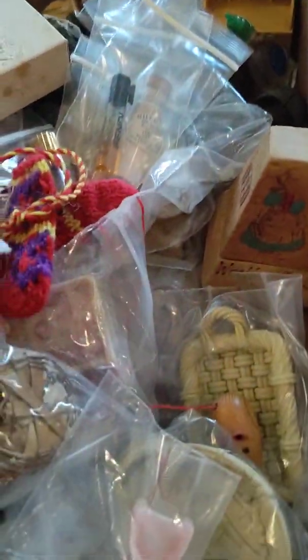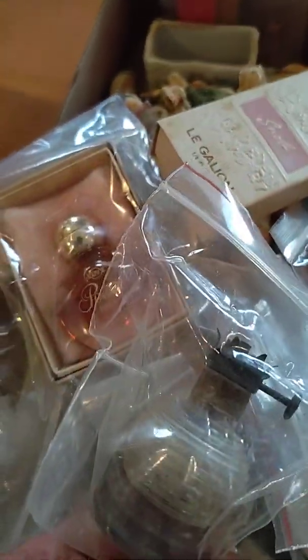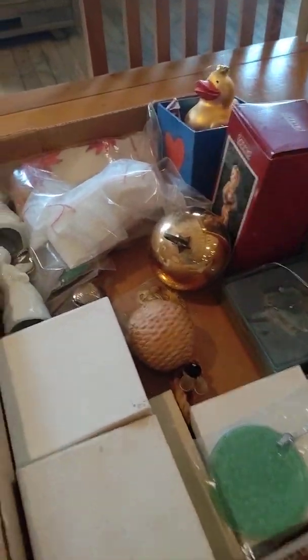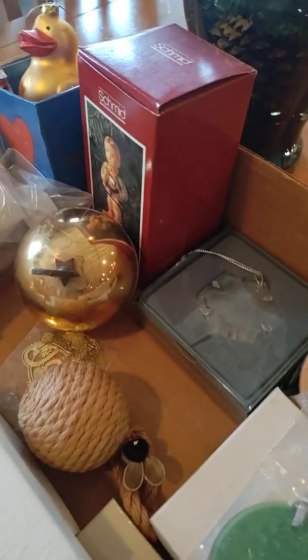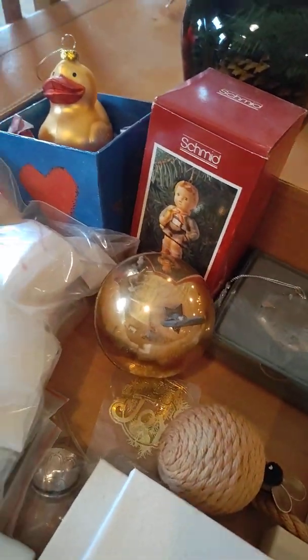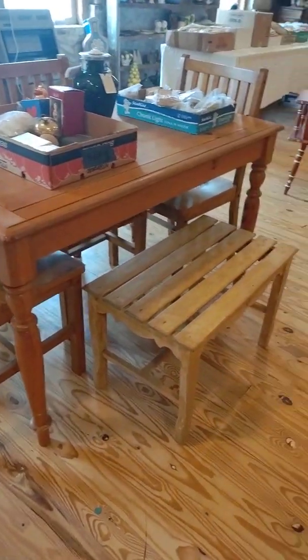Texas collectible. These are little handmade baskets. They're out of porcelain. Miniature oil lamp. Those are pretty cool. There's some neat stuff in there. And then this is all some Christmas ornaments. Maybe Cape Cod glassware. And then the cute little table and chairs with that bench.